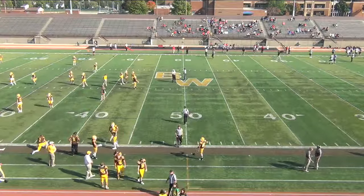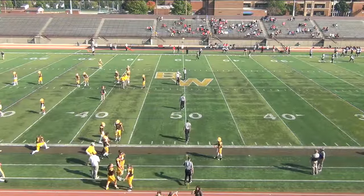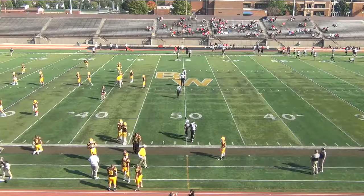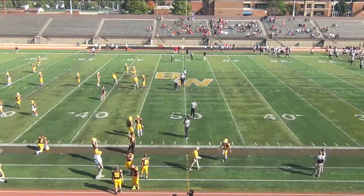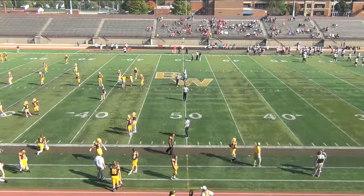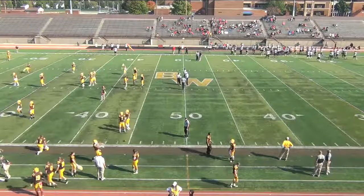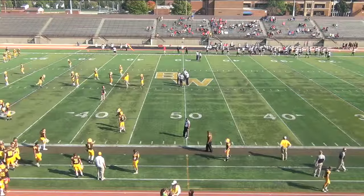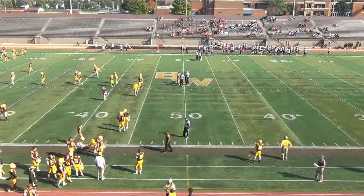Well, for Muskingum, it's avoiding those crushing penalties and the turnovers. You can't do that against an upper echelon team in the Ohio Athletic Conference, even one that's struggled in league play so far this year. You still have to respect Baldwin Wallace and the tradition and the talent that they have. And I'm not saying Muskingum doesn't. I'm just saying that they have to find a way to handle their business in a better fashion because they're leaving too many opportunities on the field.